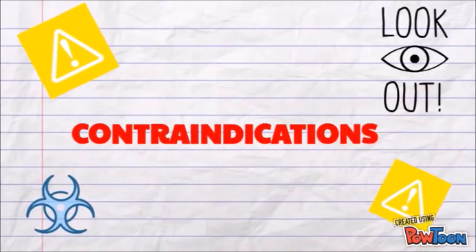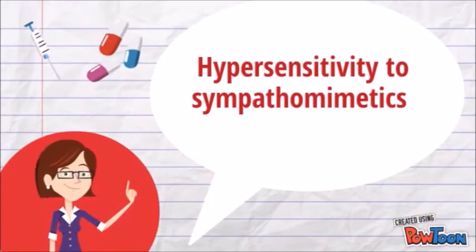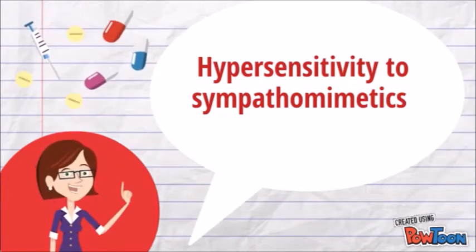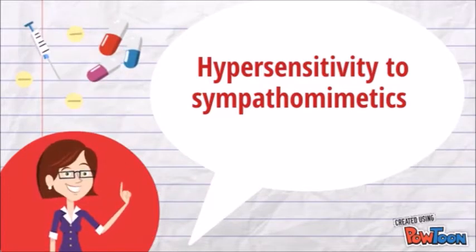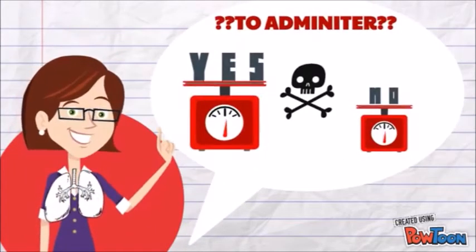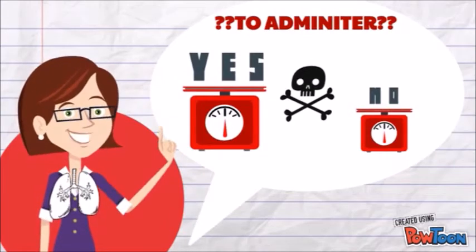Contraindications of beta-2 agonist drugs. Do not take this medicine if you have hypersensitivity to sympathomimetics, also known as adrenergic amines. This group of drugs mimic the stimulation of your sympathetic nervous system, which can cause different side effects to your body. Also, because severe bronchospasm is life-threatening, the indications to use these drugs outweigh the risks of not administering them.